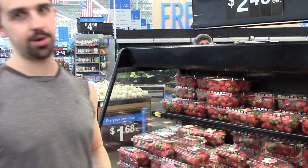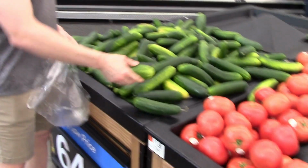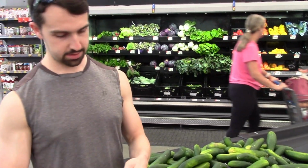So, strawberries. Alright, I'm gonna get 1 cucumber. If I get more, they're probably gonna rot. Not really the freshest looking selection, but we'll get the job done. I just find one that's not overripe. Here. Perfect.